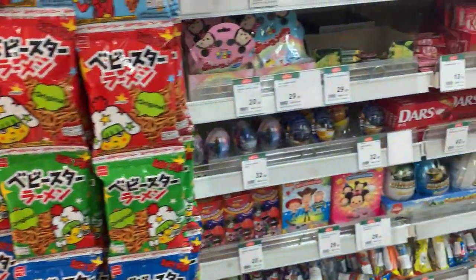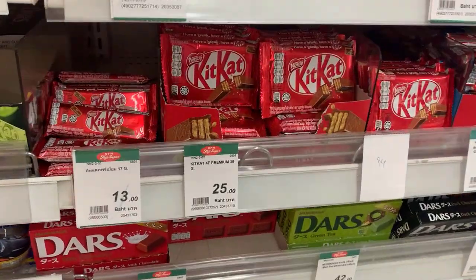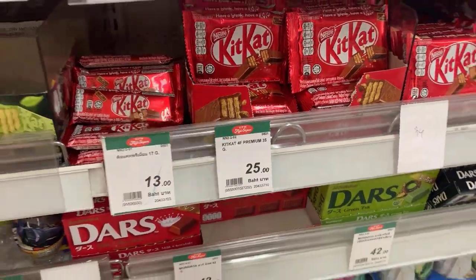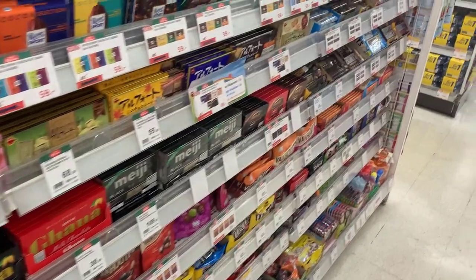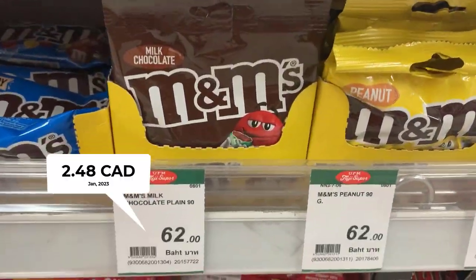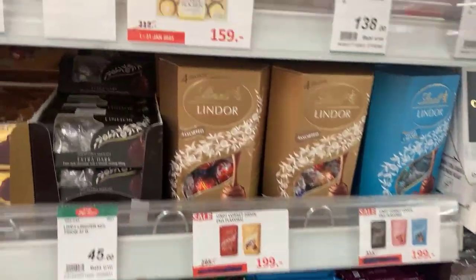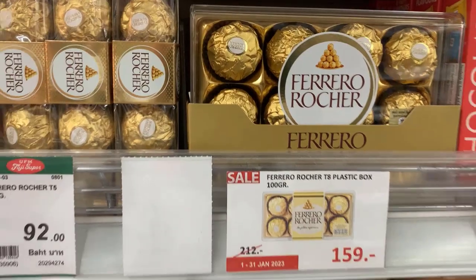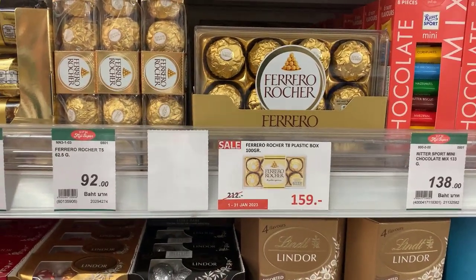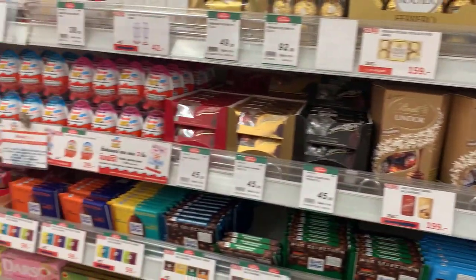Here's a quick look at the candy aisle for kids big and small. Kit Kat, 25 baht. What's another family favorite? Oh, M&M's. 62 baht for M&M's. Fancy some Ferrero Rocher? Ferrero Rocher, 159 baht. Oh, check out this chocolate.